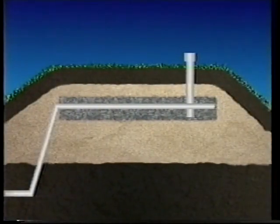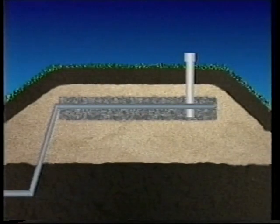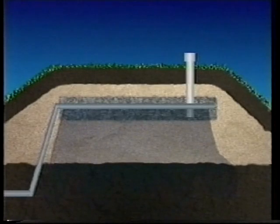The effluent travels through a network of small perforated pipes in the mound, trickles downward through the gravel, and is treated as it filters through the sand and underlying soil before it enters the groundwater. To get a better understanding of where and why a mound system is installed, we're going to talk with Kevin Plemmel, a sanitarian who has reviewed many alternative systems.